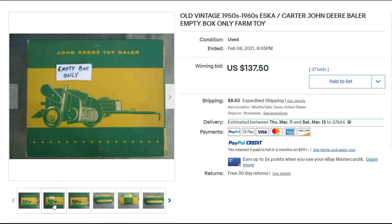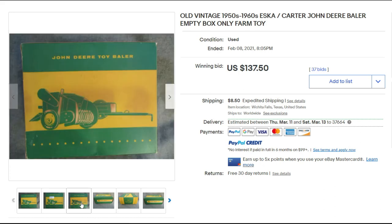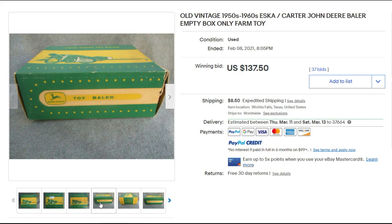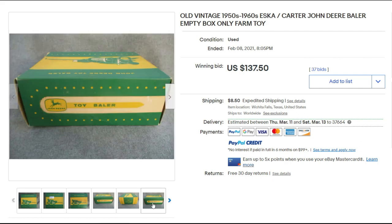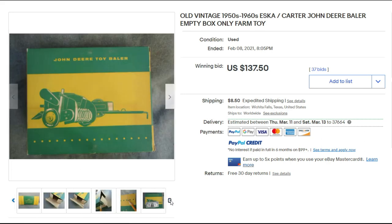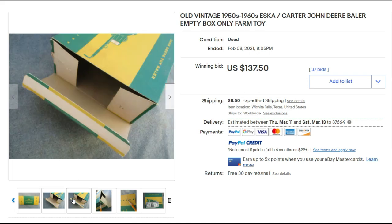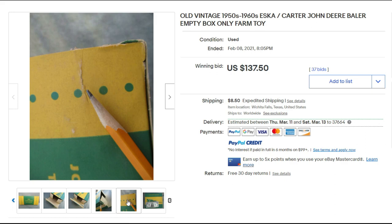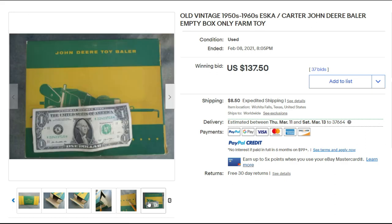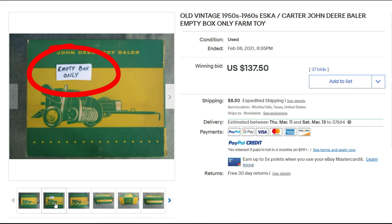How about an old vintage 1950s to 1960s ESKA, I'm not sure what that means, Carter John Deere Baler empty box for a farm toy. So if you have the farm toy, you can buy this and get your box to go with it. I like that they put a little note on there, empty box only. Okay, so how many buyers will buy this and expect the toy inside because they didn't read? Sorry, I digress. It sold for $137.50 with 37 bids. That's great.